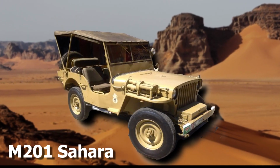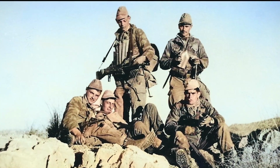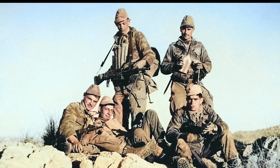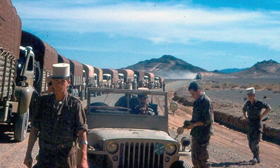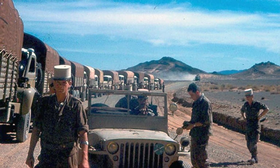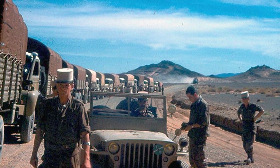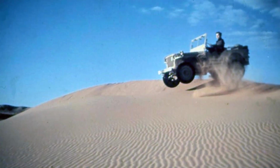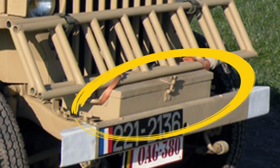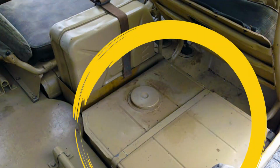M201. The M201 Jeep used by the French military was available in two variants, the standard Jeep and the Sahara. From 1954 to 1962, France was engaged in Algeria's independence war. The Sahara model was designed for use in northern Africa, which is dominated by the Sahara Desert, where the French army established military bases and test facilities for special weapons, rockets, and the development of nuclear weapons. The Sahara had a reinforced chassis, firmer rear springs, an additional toolbox under the front grille, improved intake air filtration, and a second fuel tank beneath the passenger seat.